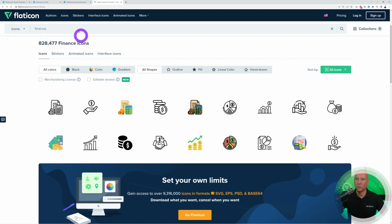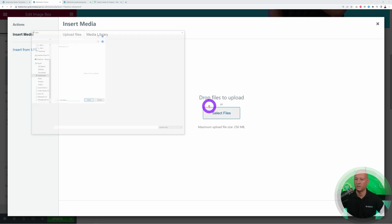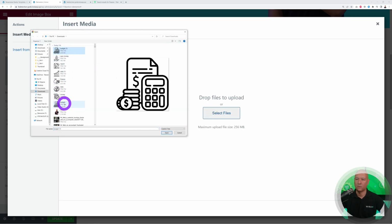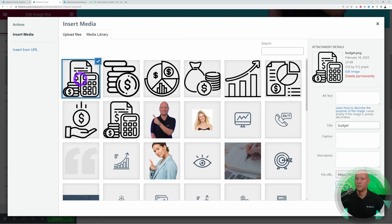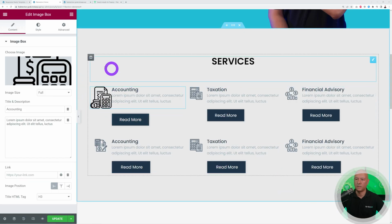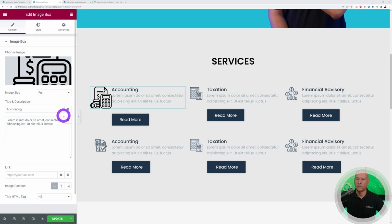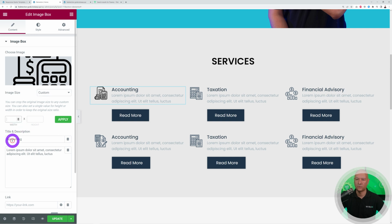And now that we have them downloaded, we can go back to our Elementor page. We go to upload file, select files, and then let's select our 7 icons here that I just downloaded. Okay. Very good. And now you can select any of them. So let's select this one, for instance, for the first one. So insert media. Very good. So now as you can see, the image is way too big. So what we're going to do is change the image size. We're going to go from full to custom, and let's try maybe 50 by 50 pixels. And this is absolutely fine.